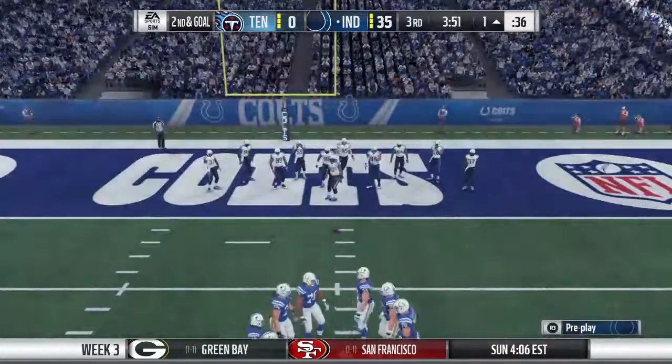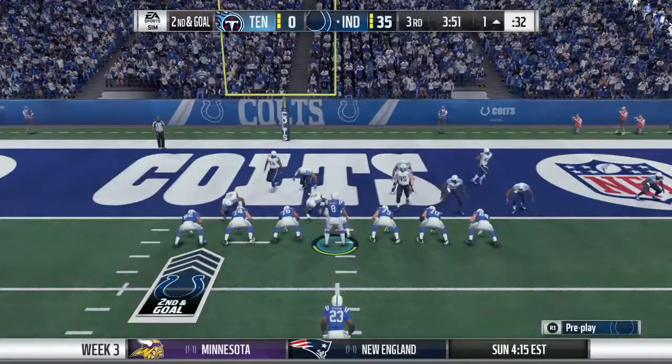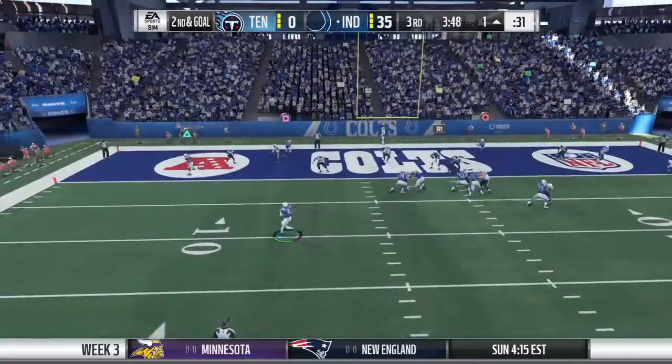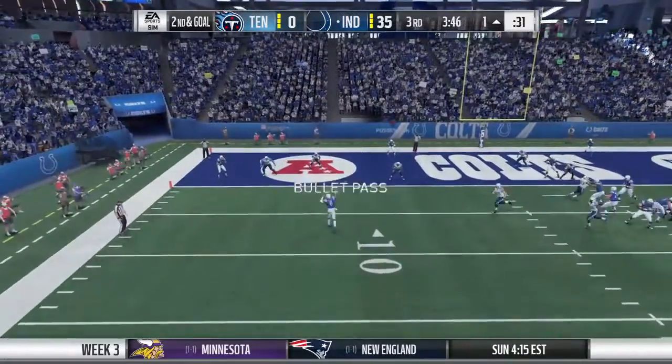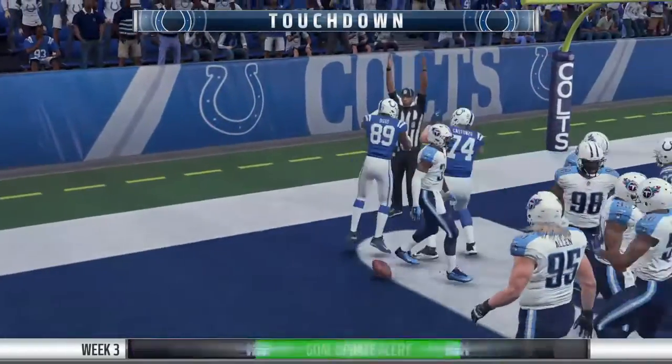Boy, you will not see a quarterback of his caliber miss on one like that very often. I mean, there it is, wide open, got the shot, and he misfired. We talk about, boy, he'll want that one back all the time. He definitely wants that. And he's got his target. It's caught for a Colts touchdown.